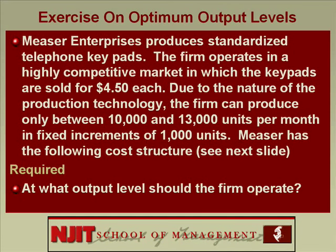The only way to explain this is to give you an exercise. So here's an exercise in front of you. The firm sells keypads which are sold for $4.50 each. The firm can, in this example, produce 10,000, 11,000, 12,000, or 13,000 in increments of 1,000 units. I'm giving you the cost structure, which is coming on the next slide. The question is, at what output level should the firm operate?